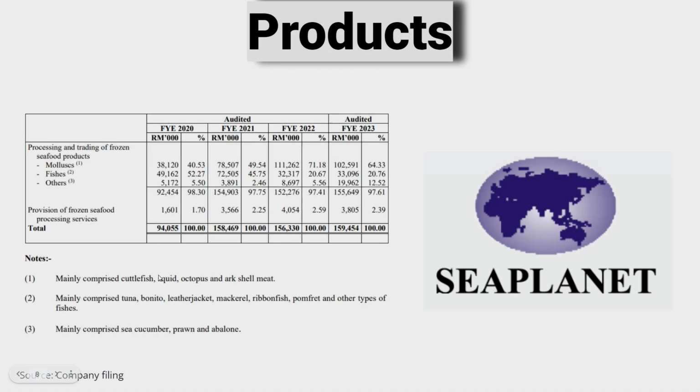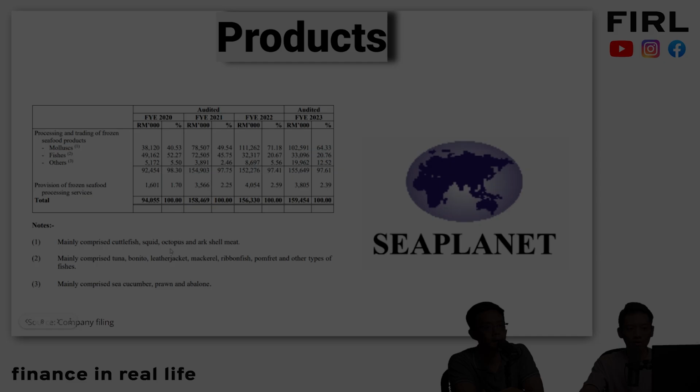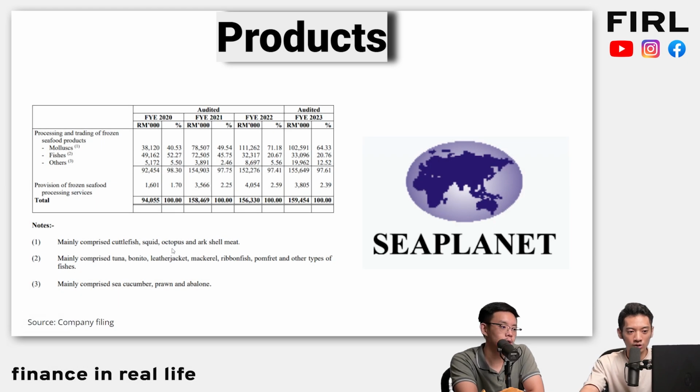So for those who don't know what mollusks are, typically they are your shellfish. This would be oysters, lalas, cuttlefish, things like that. And of course, fish is fish, guys, I don't need to tell you what fishes are. And then others would be sea cucumber, prawn, so crustaceans, and abalone and stuff like that.